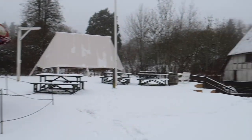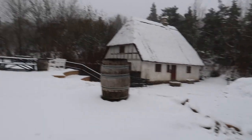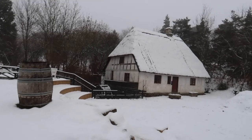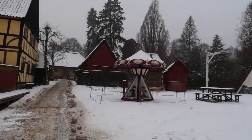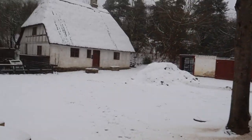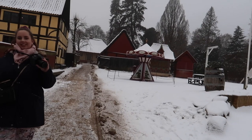Gamle mill. Yeah, it's the old mill. You can see the wheel. Where? Oh yeah. This is so cool. Oh, it's for the festival. Oh, okay. No festival today. Woohoo. How cute. What? Oh my god.